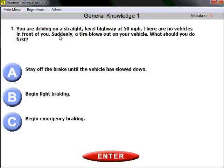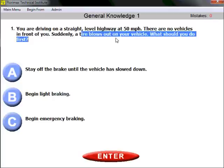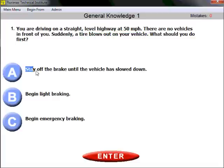You are driving on a straight level highway at 50 miles per hour. There are no vehicles in front of you. Suddenly, a tire blows out in your vehicle. What should you do first? You should stay off the brake. That's the right answer. Please commit it to your memory.